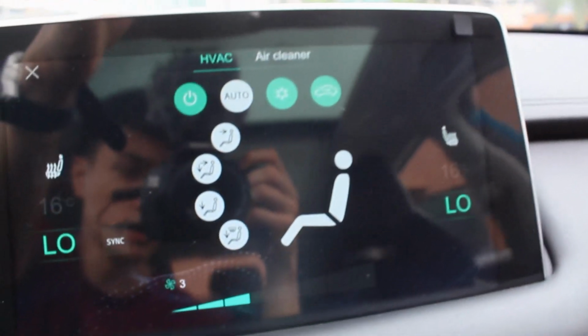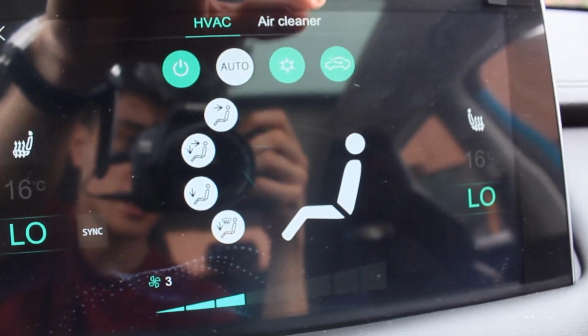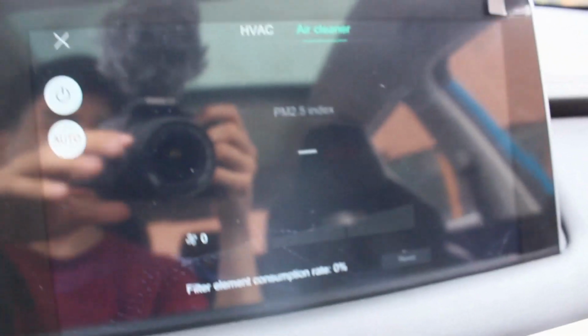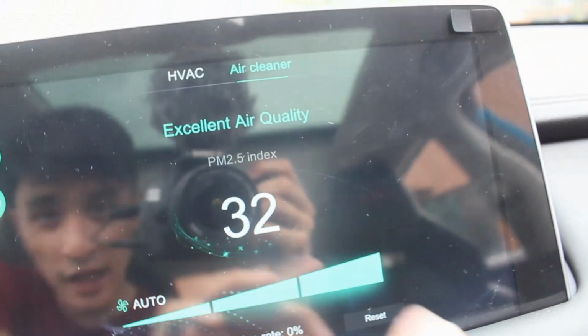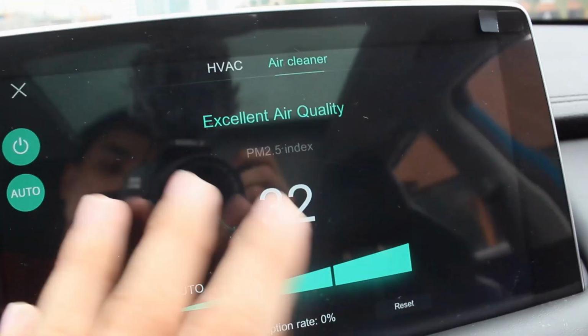And then this is for your air conditioning controls. And then this is the air cleaner I'm talking about. And all the windows are up for now. And then, why is that not working? There, now it's on. You can deactivate it if you want.